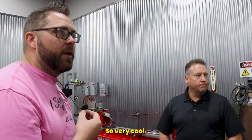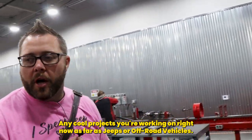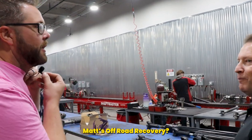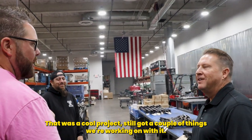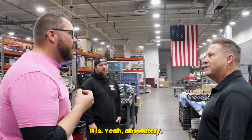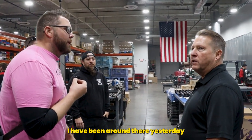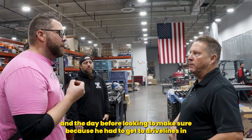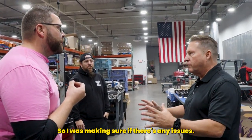Very cool. Any cool projects you're working on right now as far as Jeeps or off-road vehicles? That's off-road recovery, a big old tow truck. That was a cool project. We still have a couple of things we're working on with it. It's obviously on display right now. Have you been in and around that booth? I was around there yesterday and the day before, because he had to get the drivelines in right away, right before SEMA, so I was making sure there were no issues.